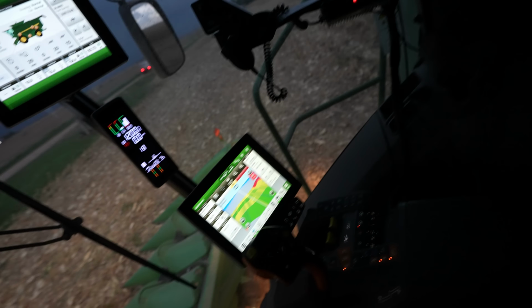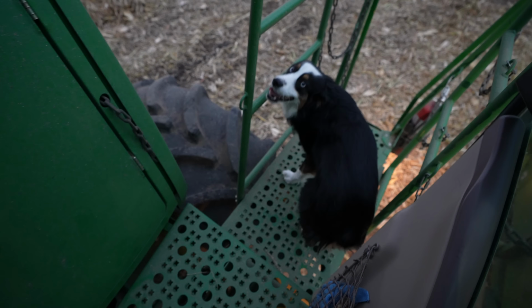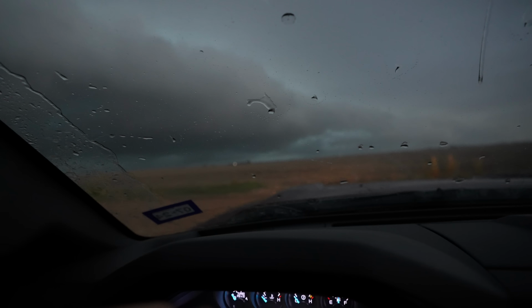All right, well, I blew the combine off. Dibs doesn't know where to go. There's no need of cleaning my windows because that's just gonna get even more nasty. Well, that doesn't look very good.